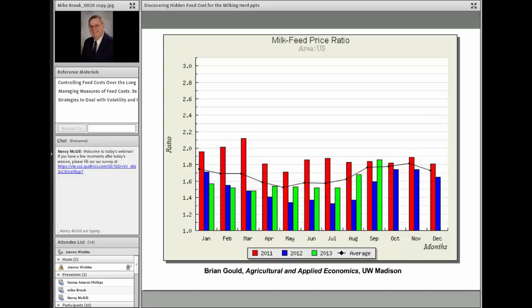The red bars are 2001, the dark blue bars are 2012, and then the green bars are where we're at currently here in 2013. So you can see things really have actually been improving here in 2013 as far as this ratio, and a lot of that's just associated with some of the moderation that we've seen in feed prices, and also the increase in the price of milk on the farm.